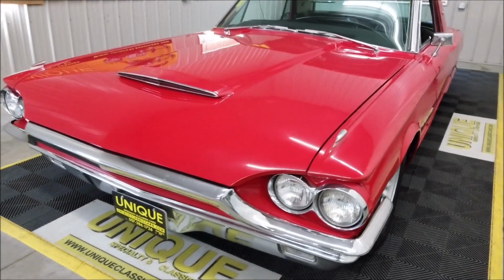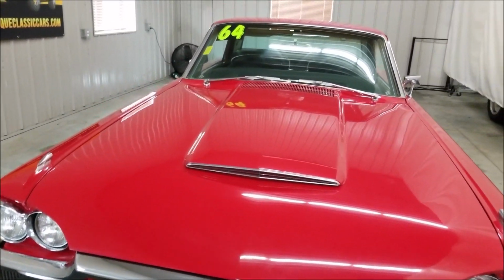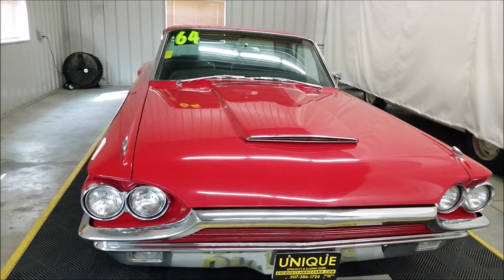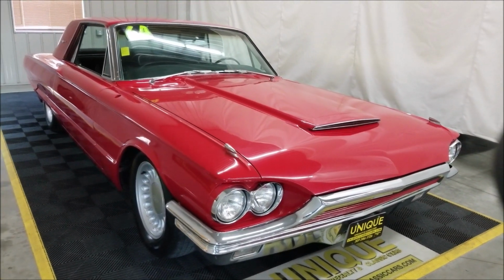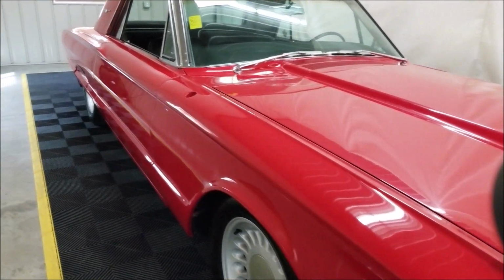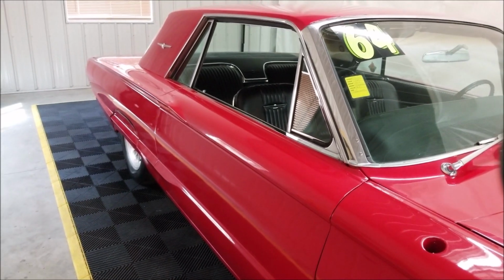Underneath the hood is a 390 V8, just as this would have come powered back in 1964. Nice equipment, power steering, power brakes. It's a nice driving car. Nice equipment, great look to it. As you can see, door handles have been shaved. It does have a key fob with electronic poppers on the doors.